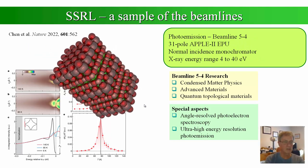5.4 is the next in my sampler. This is material borrowed from a publication by ZX Shen's group in Nature earlier this year, and this is an angle resolved photoemission beamline. The research done here includes condensed matter physics and advanced materials, interesting things like quantum topological materials that really probably will produce the next generation of advanced devices. It has very high energy, ultra high resolution photoemission. And as I mentioned, these advanced materials have real transformative capabilities, and it's hard to overstate their importance for our future.